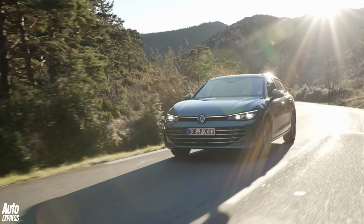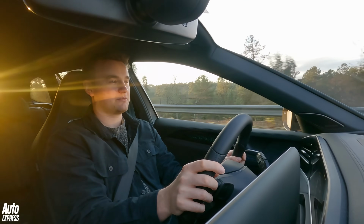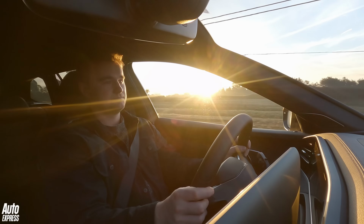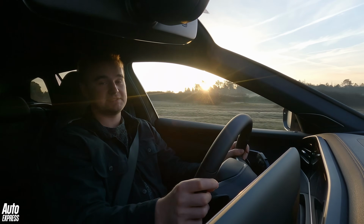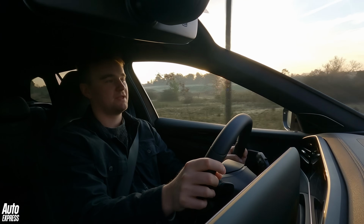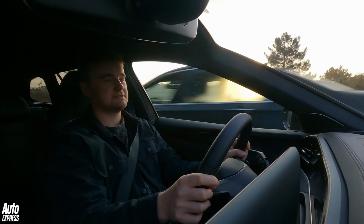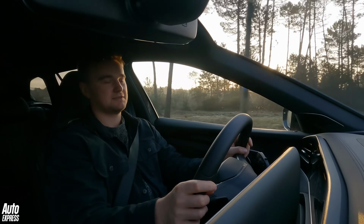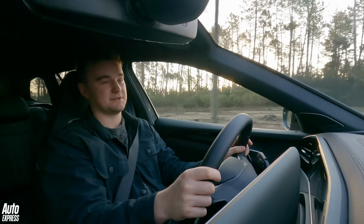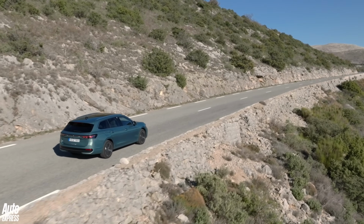I've driven the new Superb in prototype form, and it seems like this is a little bit more refined than that car. There's really not that much to choose between them though. Now this car is fitted with the DCC Pro system, and that stands for Dynamic Chassis Control. That's actually the same system that we saw in the new ID7, and now we're in maximum comfort mode. The dampers are actually in their softest setting, and it really does feel quite comfortable in here. All these bumps and potholes, you just don't notice them at all.